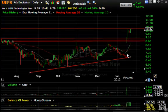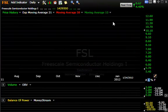UEPS, after the big move it had last week and a pause early this week, today jumped 45 cents or 4.5% and is right back to the high of last week. If it gets through here, we could see the stock spike up to near 12.